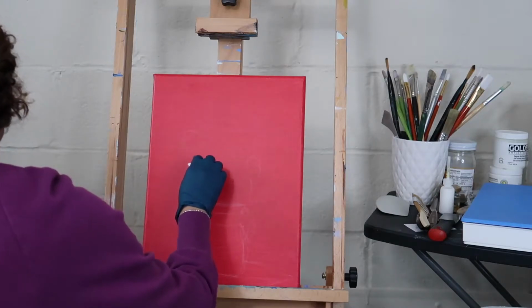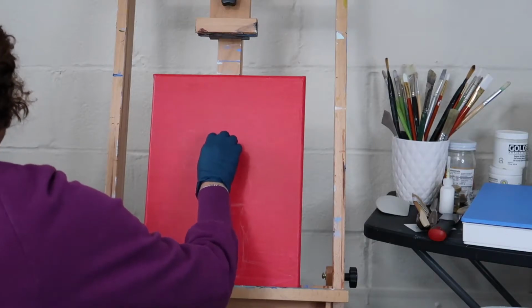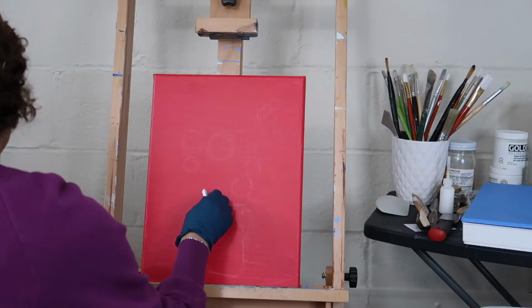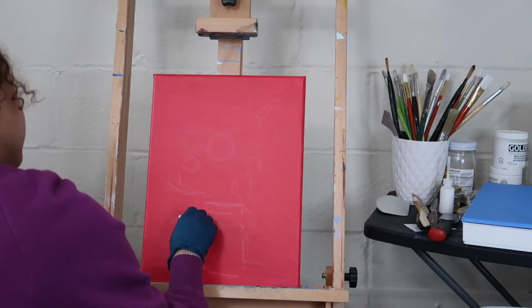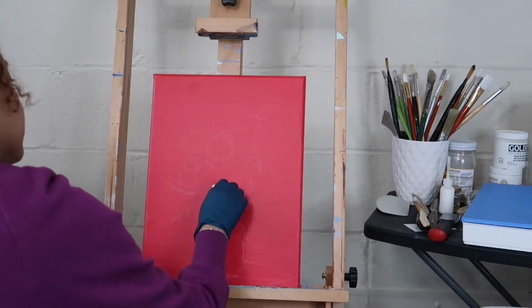So here I'm just sketching it out. I'm just putting basic shapes. I'm not really doing a whole lot of detailed drawing. I'm just making some shapes. As you can see, I'm not completing the whole drawing, but I'm just giving myself a guide as to where I am going to paint.